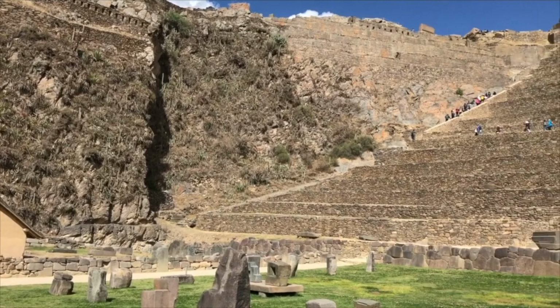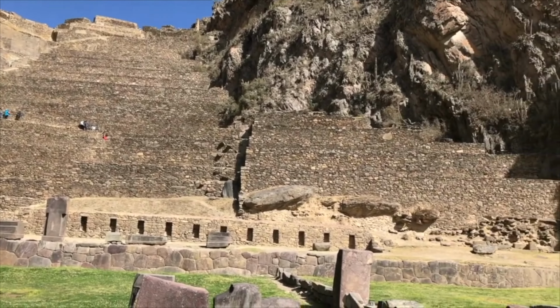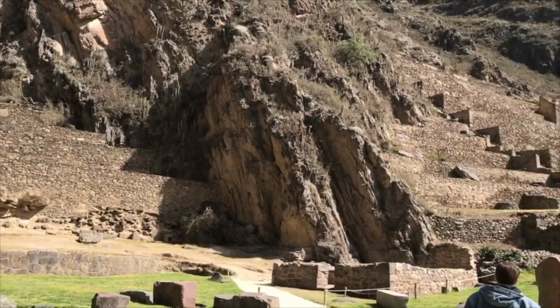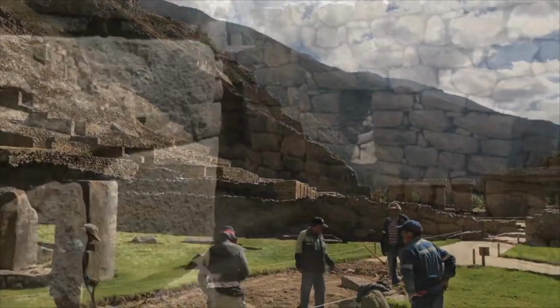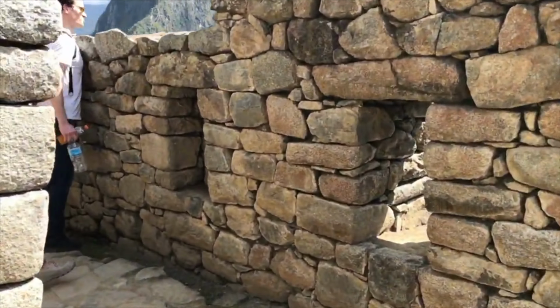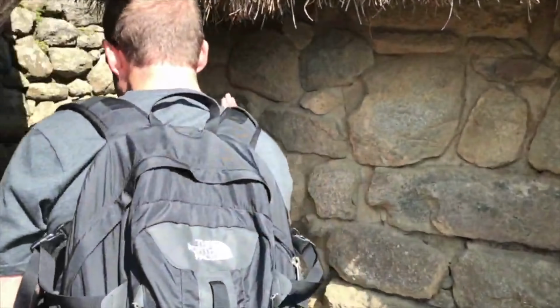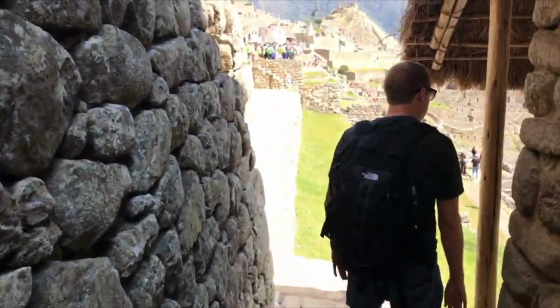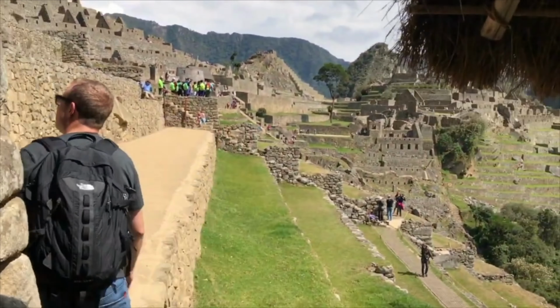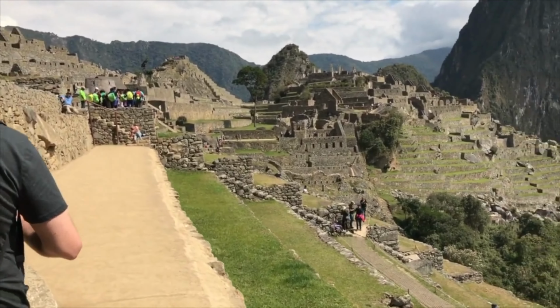Then it's off to the Sacred Valley of Peru, and our first megalithic site, which is also an Inca site, will be Ollantaytambo. After that, we explore a world-famous location that many of you, or in fact all of you, will have heard of, but it's hard to describe it until you actually see it in person. I'm talking about Machu Picchu, the most incredible site, or one of the most incredible, in all of the world.